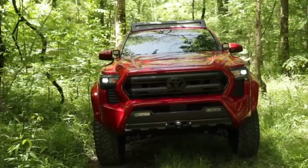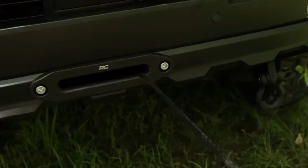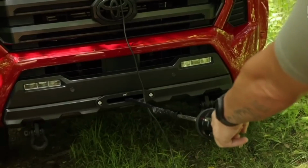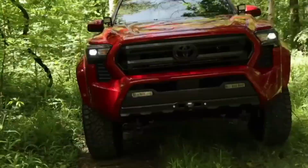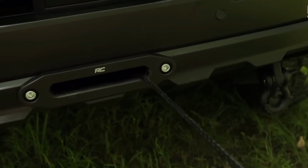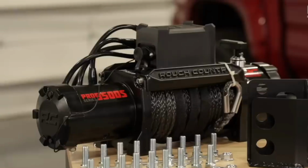Introducing Rough Country's hidden winch for the 4th generation Tacoma. If you need powerful winching capabilities without compromising your Tacoma's sleek look, this hidden winch is the solution. Constructed from 7 and 11 gauge steel and finished in black matte, it offers both style and rust protection. Designed specifically for Rough Country's Pro 9500S and Pro 12000S models, it provides essential winching power while remaining discreet. The front guard features a laser-engraved RC logo, making it a stylish yet functional addition to your truck.